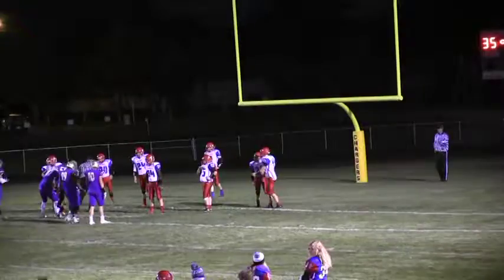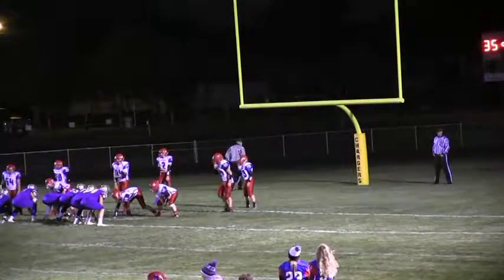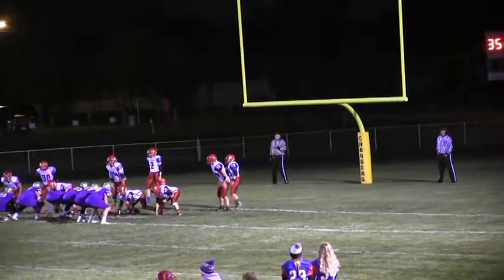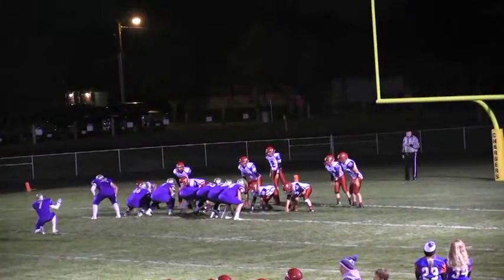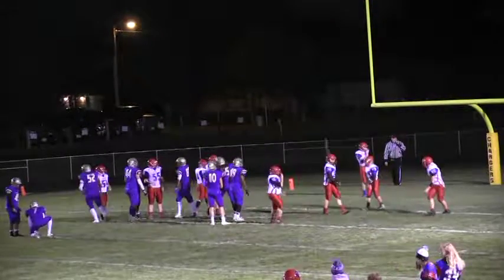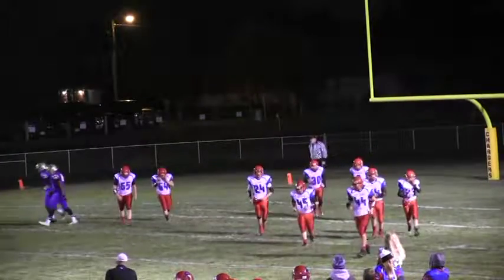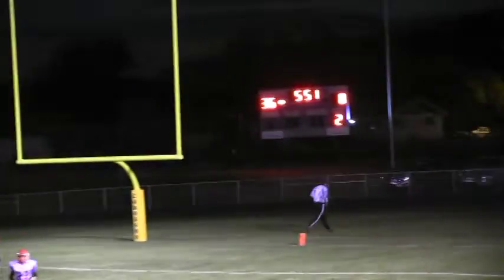Again, the Chargers set up now to kick the extra point. It's now 35-0 with 5:51 left. Berger puts it through the uprights. PAT is good. Chargers 36, Hitchcock-Tulare 0.